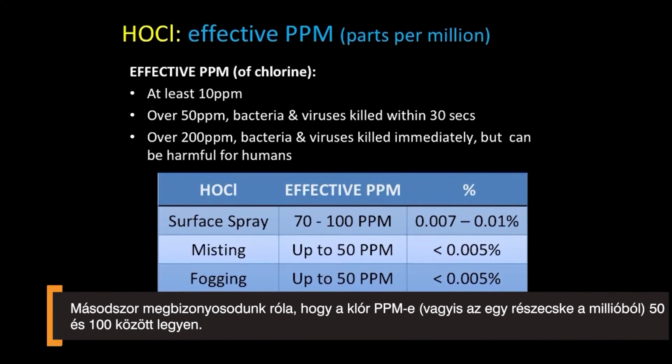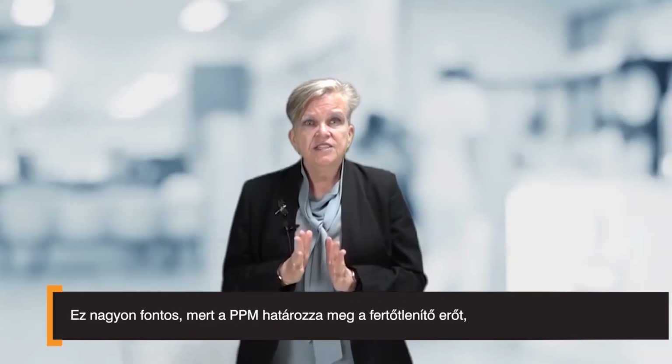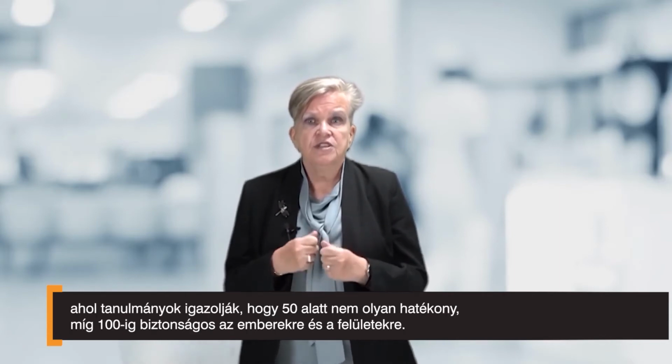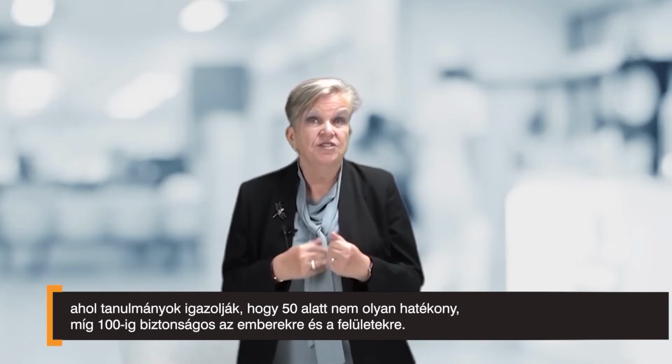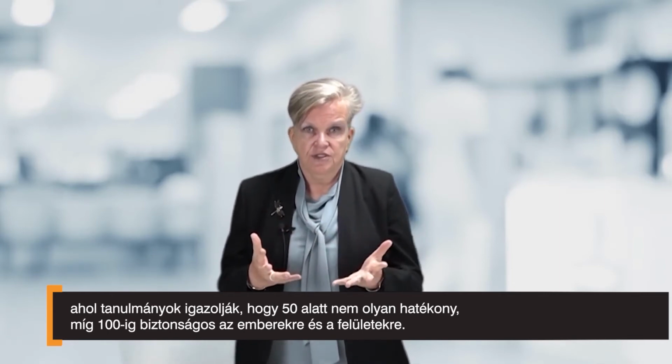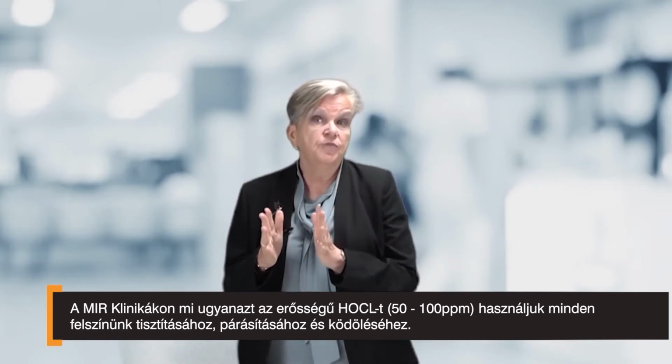Second, we make sure that the ppm, or parts per million of chlorine, is between 50 and 100. This is important as the ppm determines the disinfecting power, where studies have shown that below 50 is not as effective, while up to 100 is safe for humans and surfaces. At MIR Klinik, we use the same strength of HOCl, between 50 and 100 ppm, for all our surface cleaning, misting, and fogging.